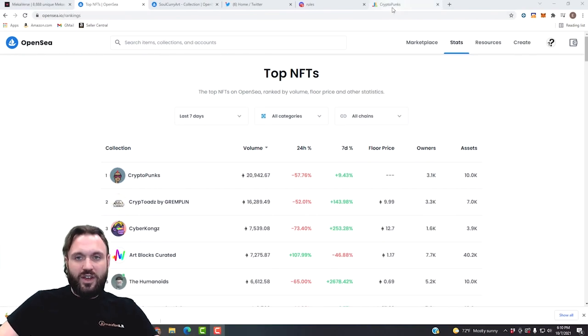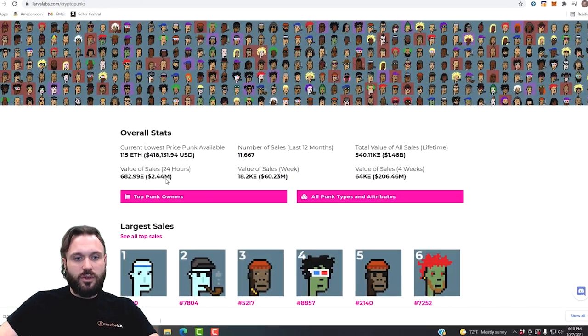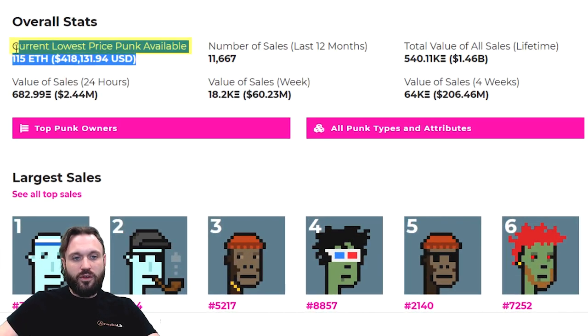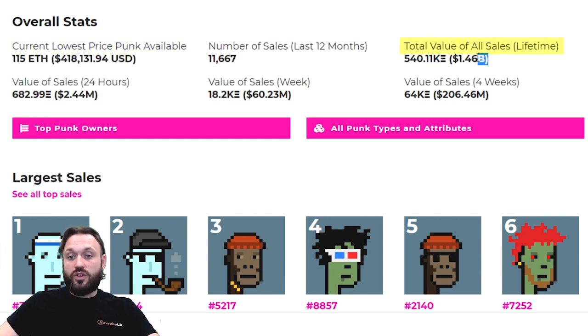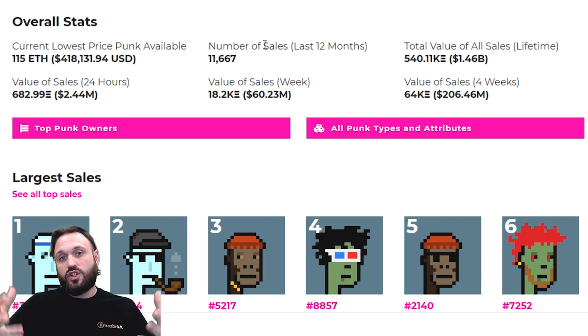And just to give you an idea, if we go over to the CryptoPunks, which is larvalabs.com/CryptoPunks, you can see that the cheapest you could buy a CryptoPunk right now is 115 Ethereum. The amount of total traded sales is 1.46 billion with a B dollars. The amount of traded sales in the past week is $60 million. That's huge volume.